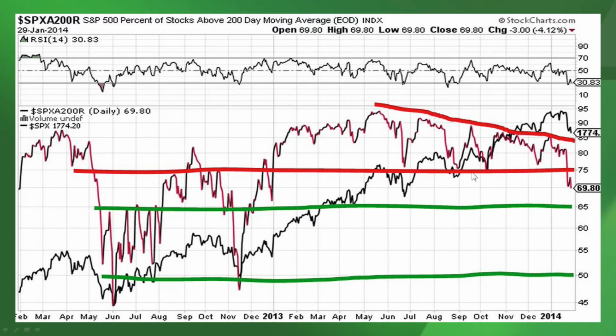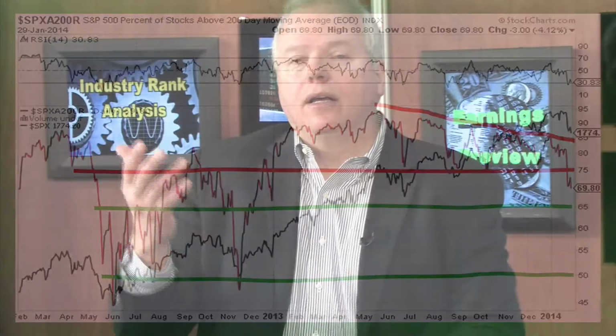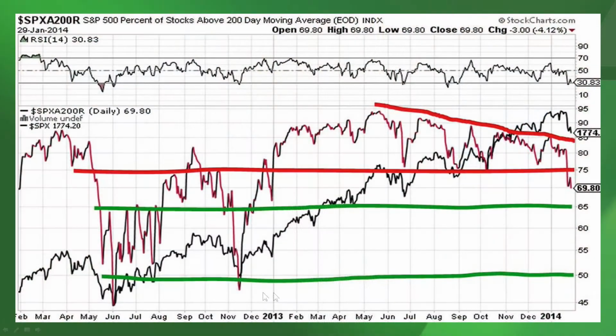And you can look at this for the New York Stock Exchange stocks too. On StockCharts, just use NYA as your symbol, and you can look at breadth that way too. Obviously, a much wider base. You're talking over 2,000 stocks. So all the breadth indicators that I look at, you can either look at them on the S&P, which is easy, or the NYA. All right, now what else is going on here?